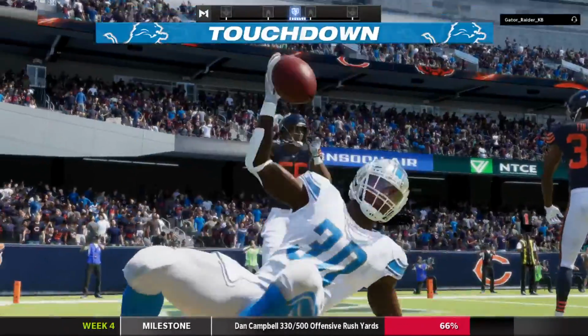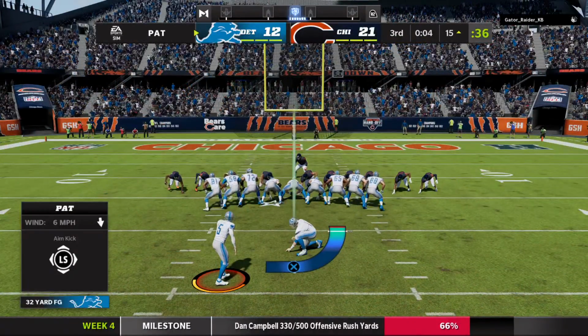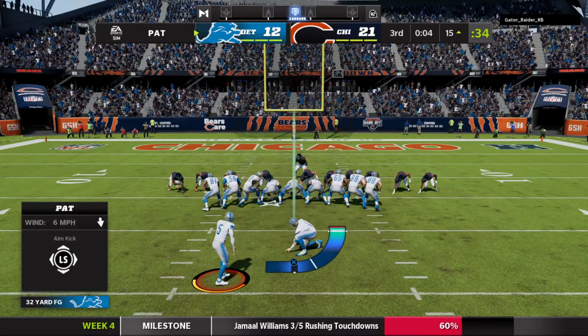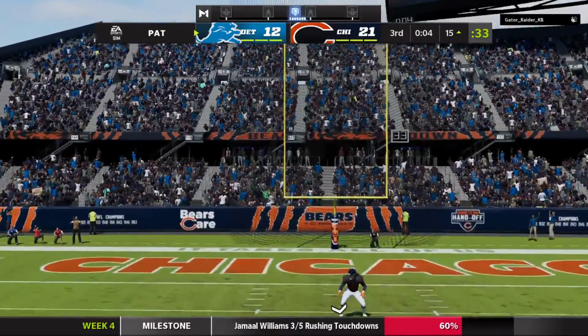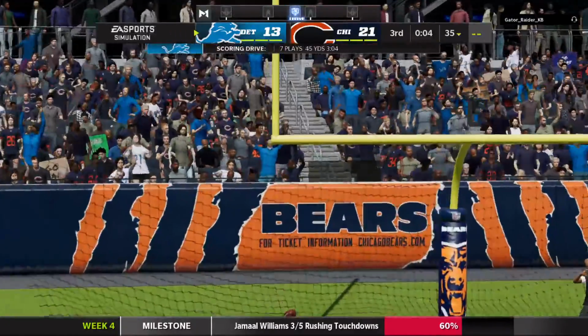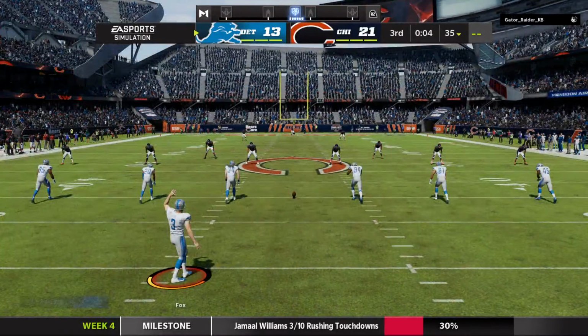Touchdown, Detroit. Jamal Williams, his 2nd touchdown of the game, his 3rd on the year. And the Lions are able to get a score back in the final stages of this 3rd quarter. This time, the extra point up and good. And this is back to an 8-point game.